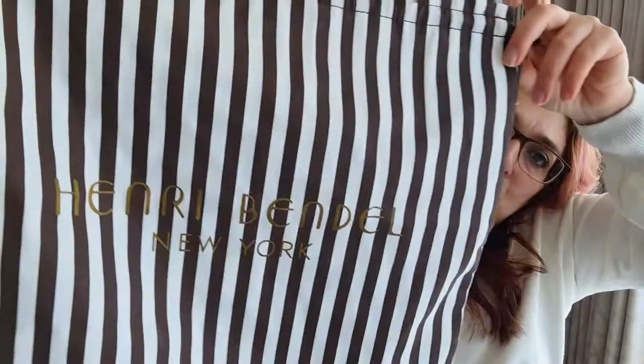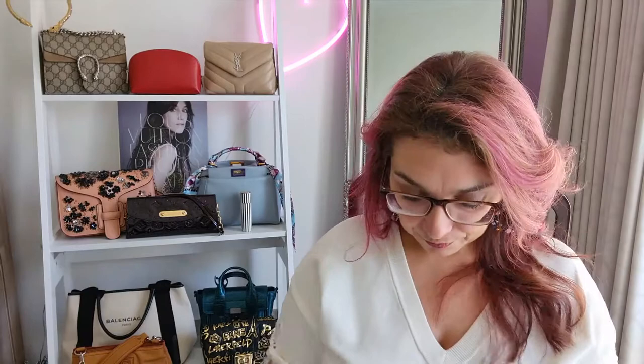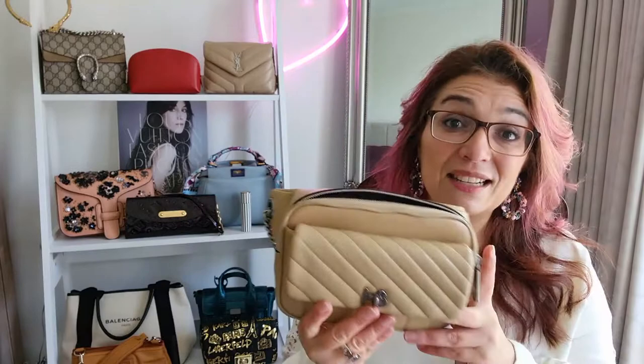brown and white, and then the gold Henri Bendel New York, which has just been printed on in some sort of gold ink. It's not embossed or debossed, it's not raised or anything like that. So that is a beautiful large size for the size of the bum bag. Now the bag itself is a beautiful soft lambskin, and that's what makes me think that this is just one piece of rolled up leather or something, because it is quite soft.